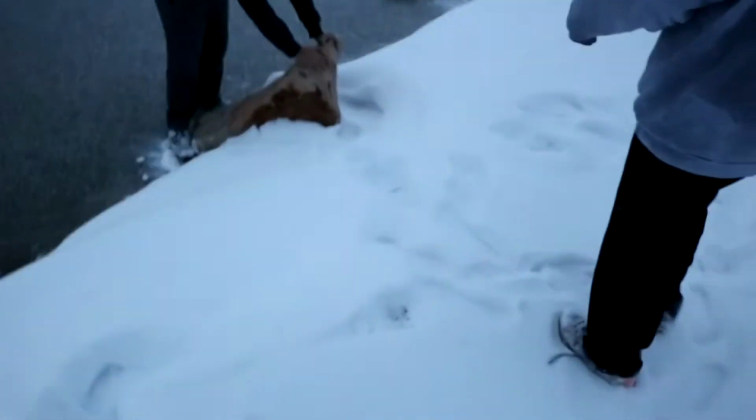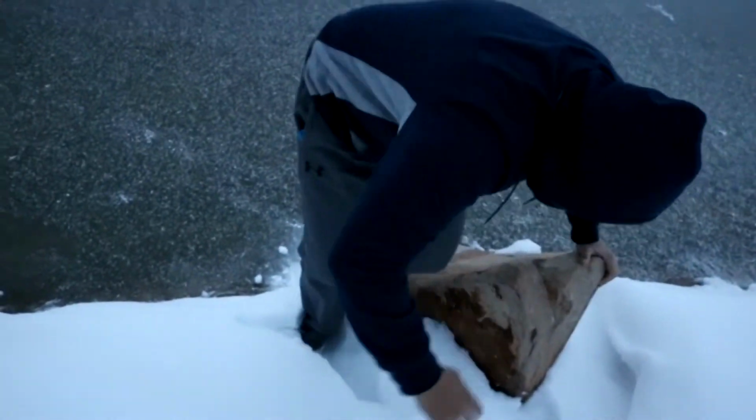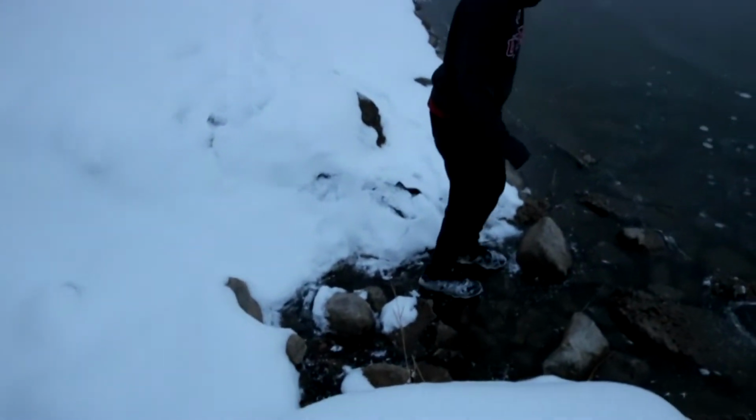He's on the ice. Hold on. No, go back up a little bit. Jeez, did you get your feet wet? No, I don't think so. Right here is frozen solid. You're solid. Unless it's just my weight. It's just my weight.